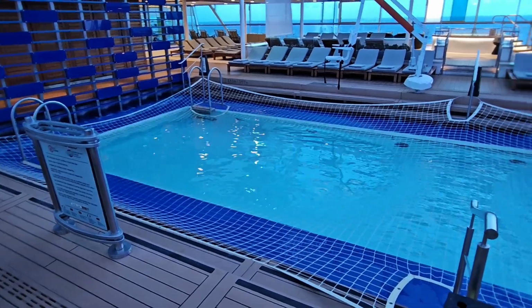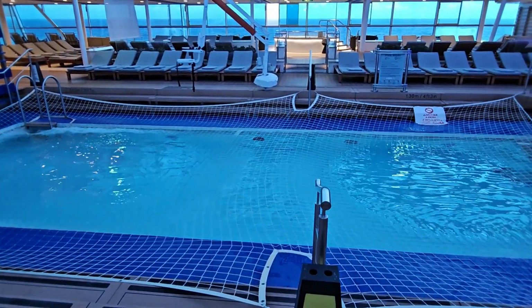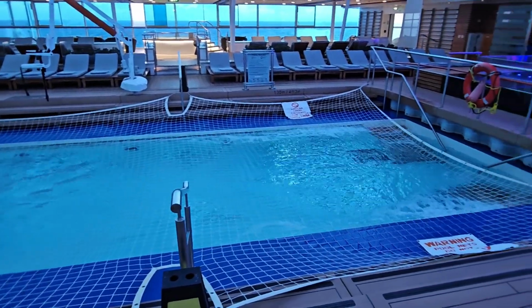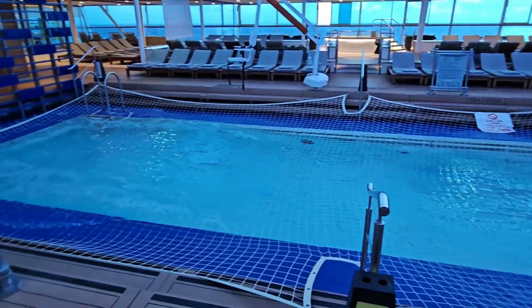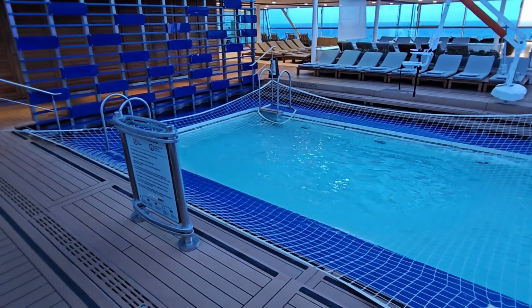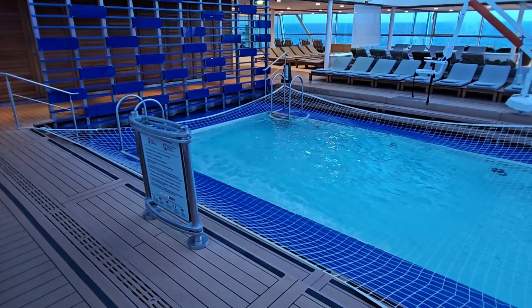So that's the pool. And then on the other side you can see the water in the pool moving a little bit, because there is a bit of swell on the ship this morning. We've got a little bit of movement on the sea this morning, but nothing that would stop the pool from being opened. So that's the pool in the solarium on deck 12.